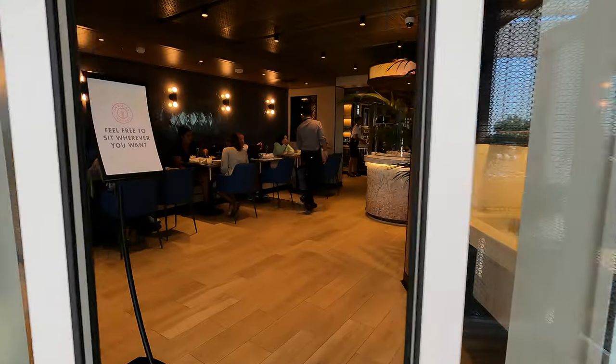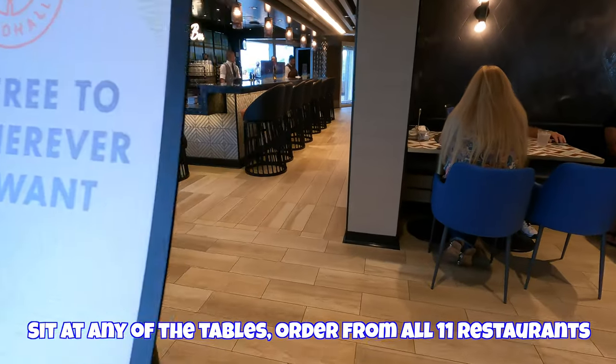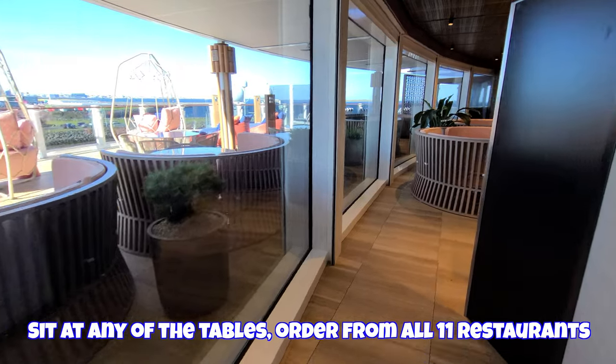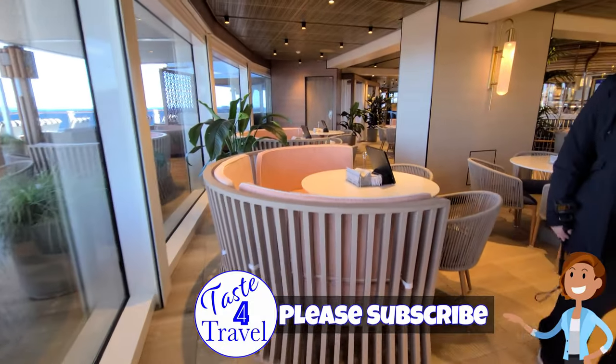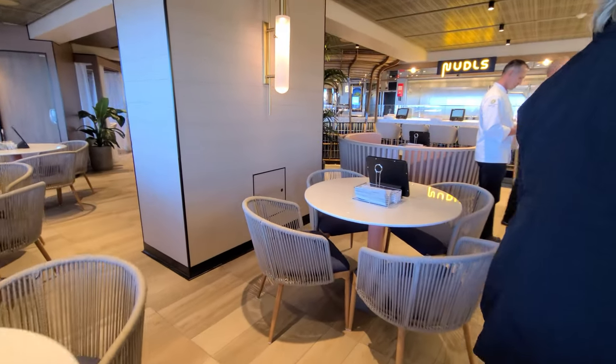You can sit at any table, inside or out, with a tablet and order anything from all of the restaurants. It comes out fast and hot, so order the apps first and then wait to order the entree. I love the new concept. You can order from 11 different restaurants.